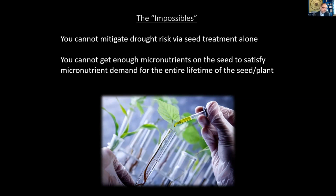Another impossible, the number 1 there is, we just cannot mitigate the drought risk via seed treatment alone. By the time you have enough water absorbent on the seed, the seed gets to be pretty big and it just becomes commercially non-viable.